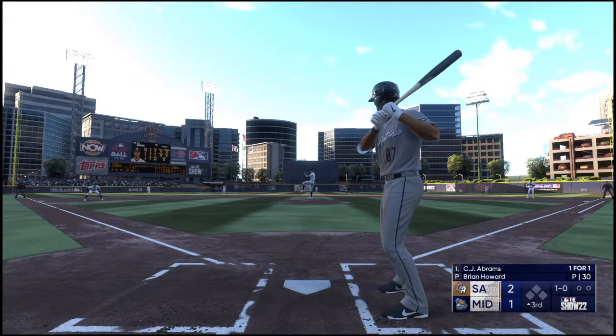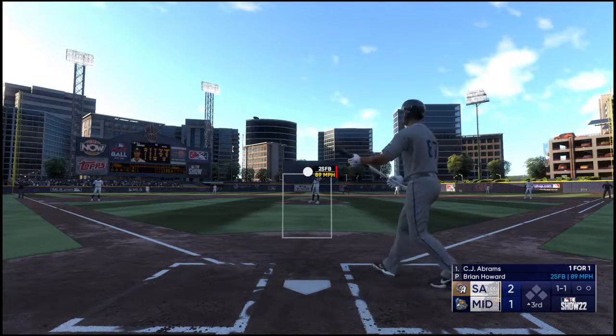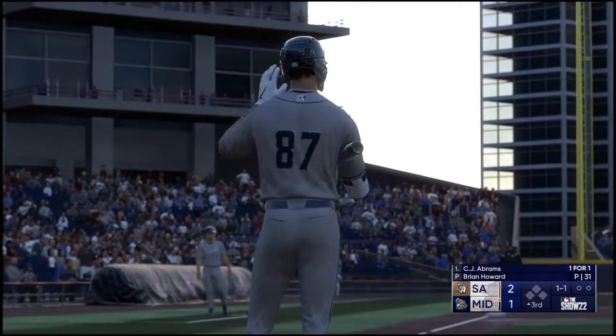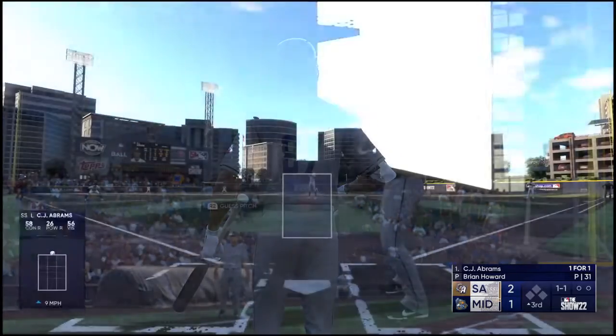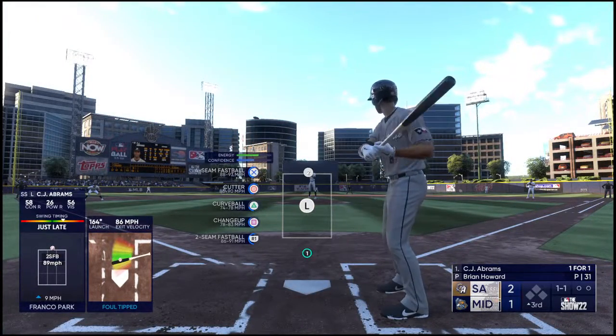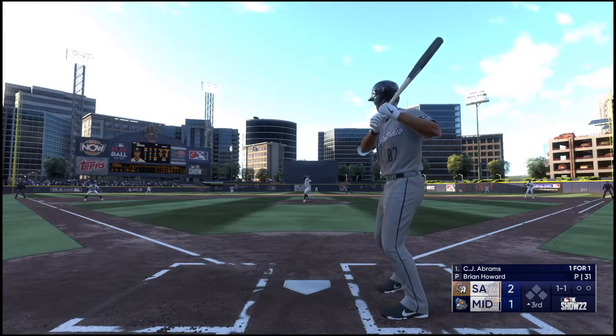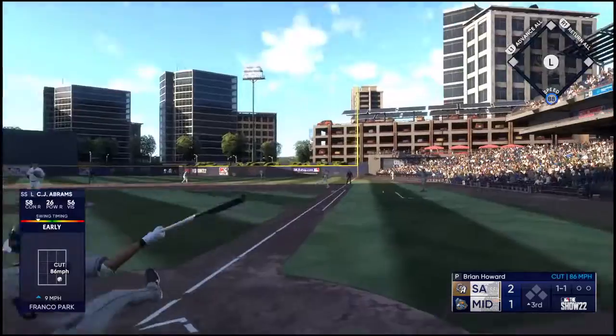And here it comes. And that one fouled off. And a 1-1. And a foul ball.